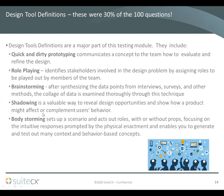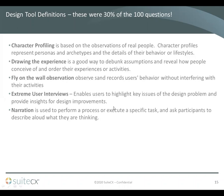But then as we get into the next set of questions, I'm not sure how much different that is from fly on the wall. So brainstorming is after synthesizing all the data points, surveys, and other methods, it's examined thoroughly through the technique of, again, formal brainstorming or scrumming is a pretty typical technique. And then as we move down here, character profiling is based on the observations of real people. Character profiles present personas and archetypes and the details of their behavior or life cycle.